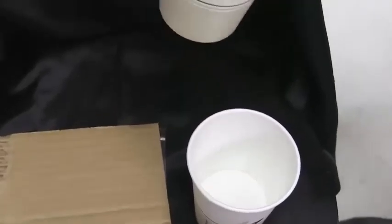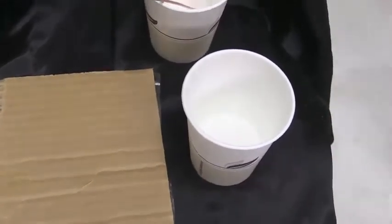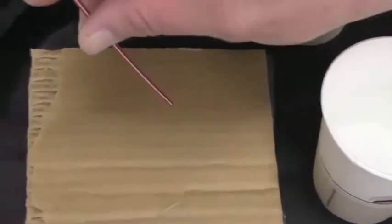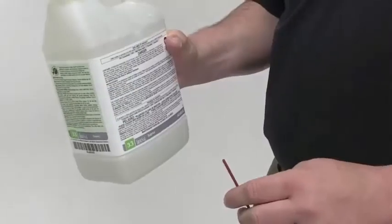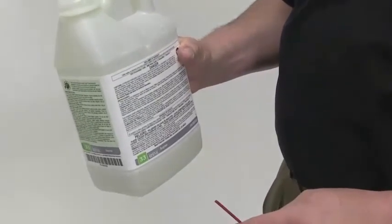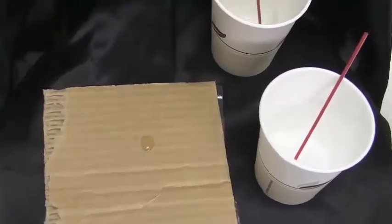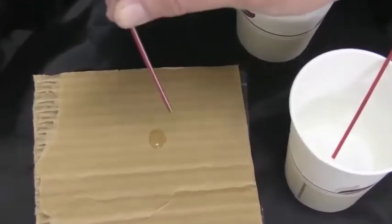What I do, I take a little piece of cardboard, take a little drop of water, and drop that water on the cardboard. What you're going to see is that water standing on top of the cardboard. Then I'll take my neutral cleaner or whatever cleaner I'm using, and you can take a pen, whatever, put it in the chemical and then put it in that droplet of water, and you're going to immediately see that water sink into that cardboard. What does that mean? Well, it's making the water wetter.